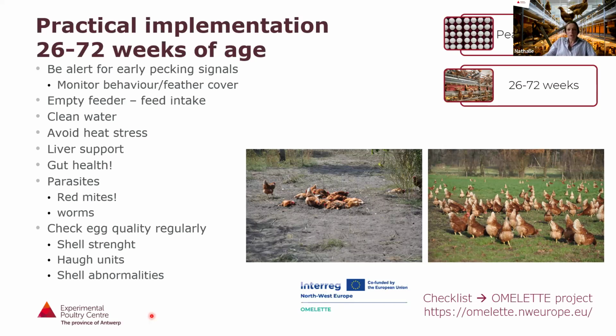Also, the gut health is important. If, for example, your farm vet does a checkup, let them also check the gut health so that there's no problem with worms or infections in your gut. Make sure you control the parasites. So worms, I just said, red mites are also important.